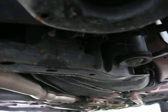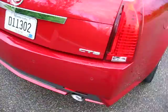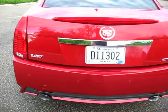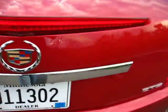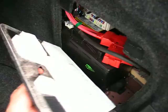I'll let you look under the rear of the car here. We did no repair work whatsoever for anything on this car to the fenders back. Can't see any marks whatsoever here on the trunk, no scratches or anything. As always, there's no spare tire, and the CTS-V's air pump is missing. We don't have that. Back here, that's where the battery goes in the CTS-Vs.